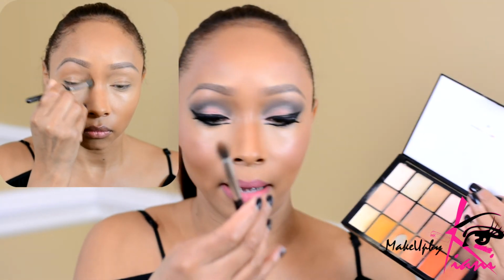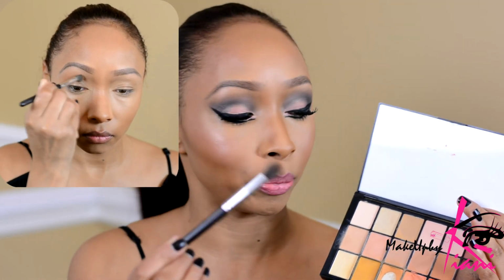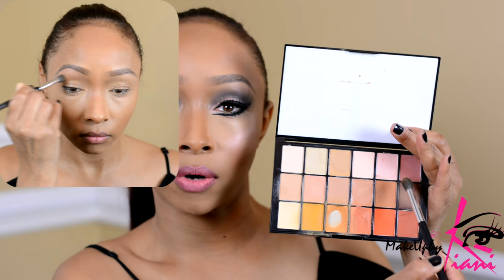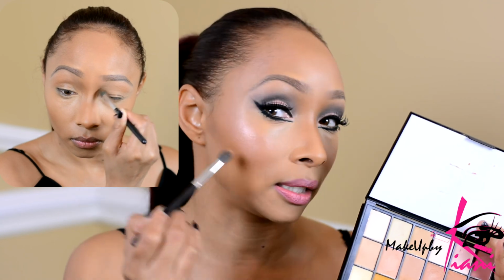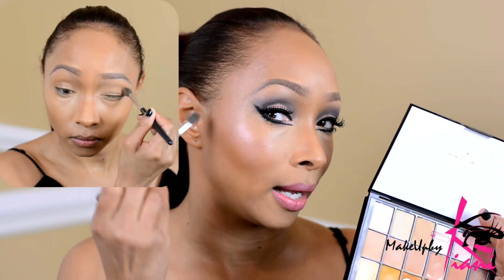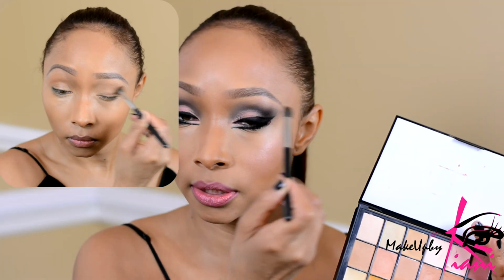Then I stayed in this palette right here, and I grabbed my MAC 286 brush, and it's a dual fiber brush, and I mixed these two shades right here and really started to contour out my eyeball space. I really enhance my contour by doing this type of method, using the same brush and just kind of whisking out. This actually sets the stage so I know what parameters I'm working with when I'm creating this cat eye.